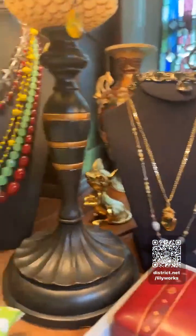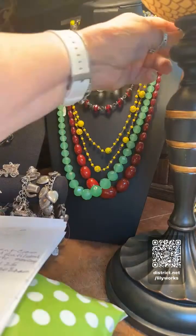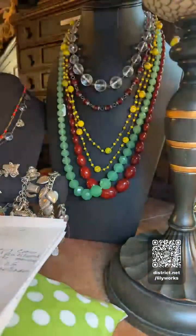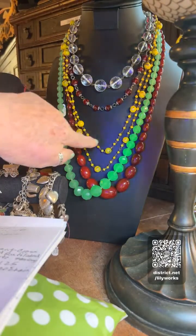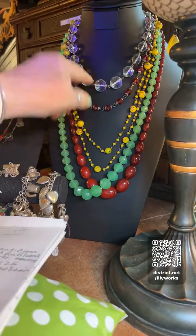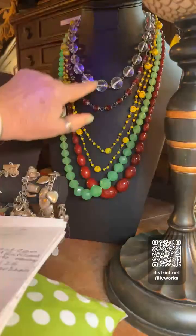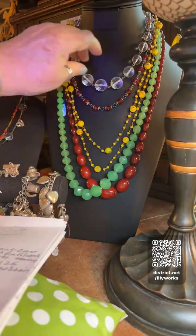And oh well, let me show you this before I forget. Let me turn the lights off over it. These are Czech beads over here, and they have uranium content. Some of them do, the green and the yellow. And this is rock crystal. Boy, these things are pricey, y'all, and cold and heavy.